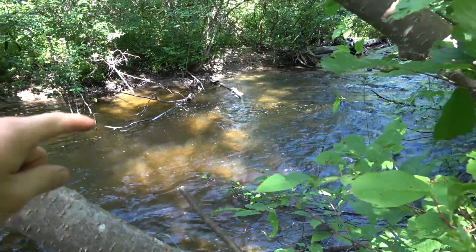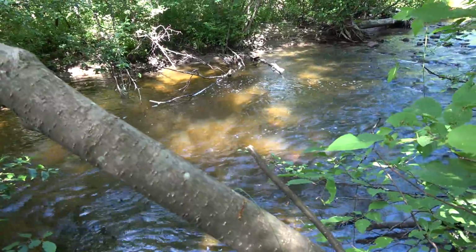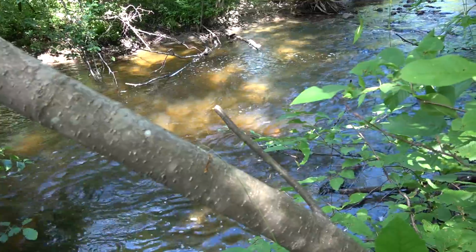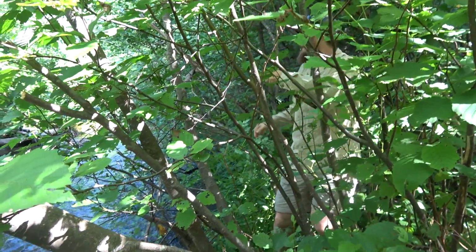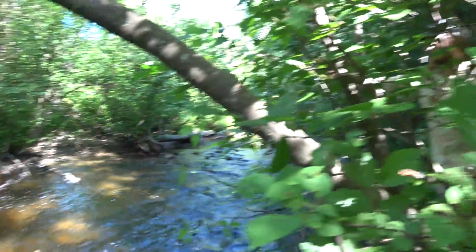So Jared just threw in, he's right about there. And if it gets a good drift around here, there should be a decent fish. Oh no, first miss. Is that a decent one? Yep. A keeper? I think so, an eater. Alright.